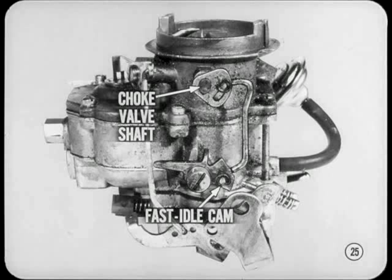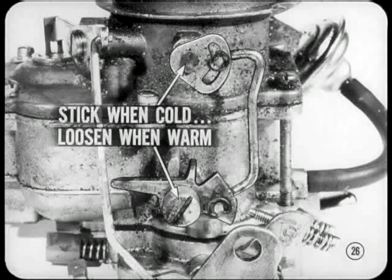Sticking choke valve shafts in fast-idle cams probably cause just about as many starting and warm-up problems as incorrect vacuum kick adjustment. Here's why these troubles are a lot more common than they ought to be. The gum-type deposits that cause the choke shaft or fast-idle cam to stick when the engine's cold loosen up when the engine's warm. By the time the owner gets to the service department, the choke and cam are completely free, and the technician can't find anything wrong.